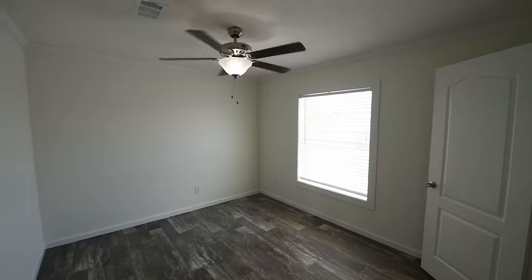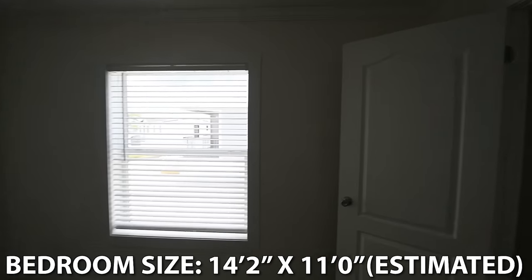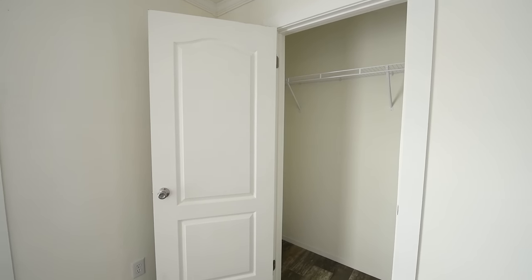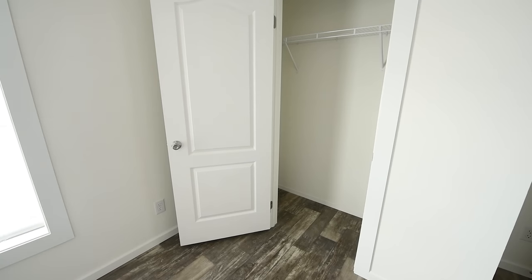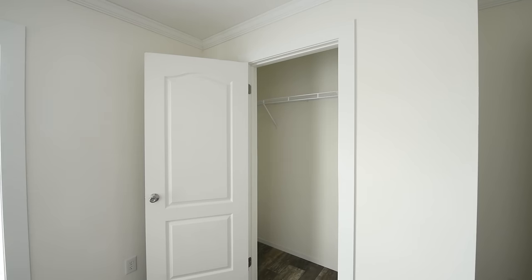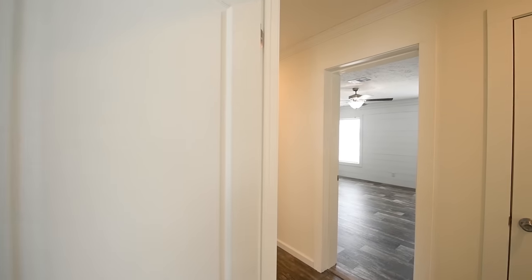So this will be the first bedroom that we'll look at. Now, like I said, 3 beds. But I will tell y'all this. I'll go ahead and let you in on a little secret. Every bedroom is really big. I mean, the main bedroom is going to be your biggest room. But even these other two are very nice. You've got a good, decent-sized walk-in closet right here. And I love the trim, the crown molding that you see around all that.